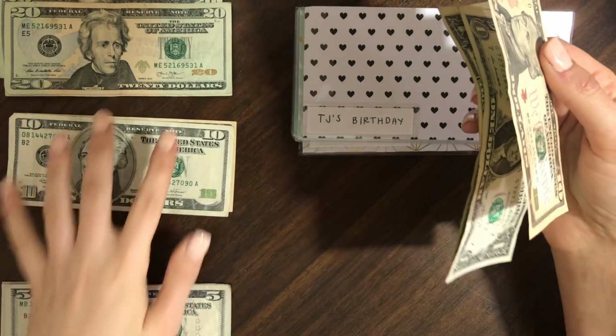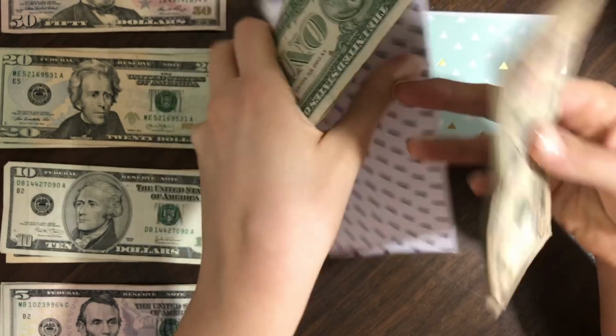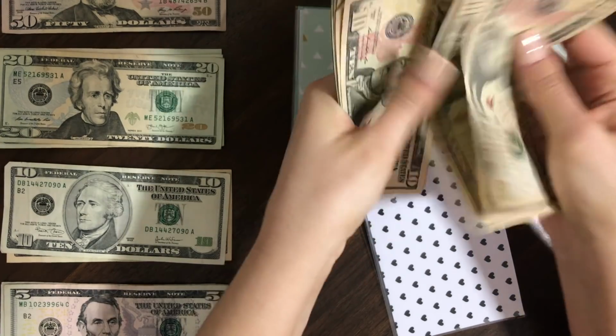Okay, so we have 12 for TJ's birthday. We had a really good time in Arizona. Speaking of living in California, that just made me think of Arizona because it's just so much more affordable there.